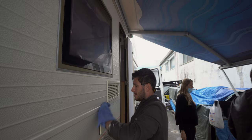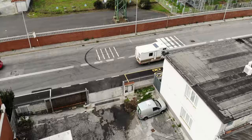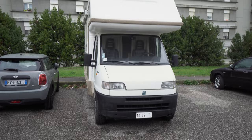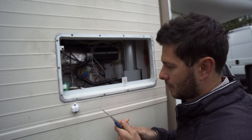We're almost finished. And after doing some general cleaning all around the camper, we moved to the normal parking for last minute things. On the journey, we had a small issue. The ventilation grill for the fridge was lost, so we had to change the whole hatch. For one thing like this, you can lose the whole grill, 50 euro. The plastic, with time, you see it, look.